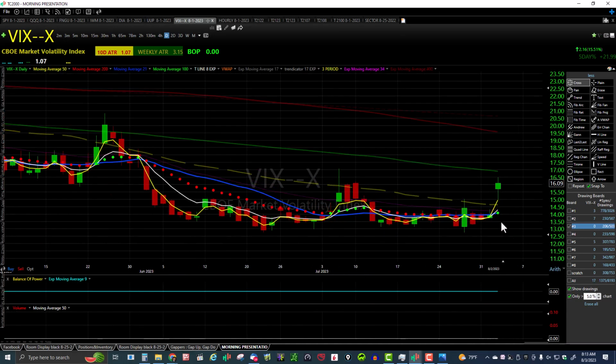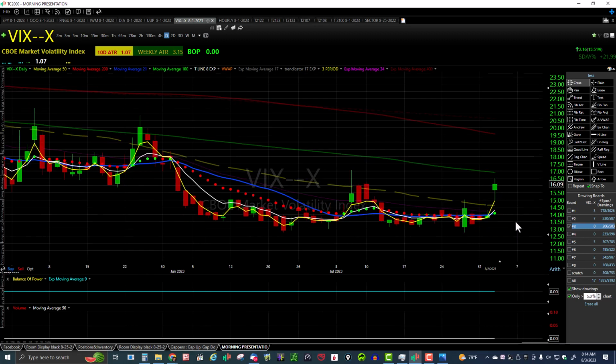So here's the VIX spiking up yesterday. You can see this wedge pattern kind of building there as if somebody knew something but didn't say something right there. You ever get that look in the chart where somebody knew something but didn't say something? Isn't it amazing how it did just that and then it pops up higher like that?